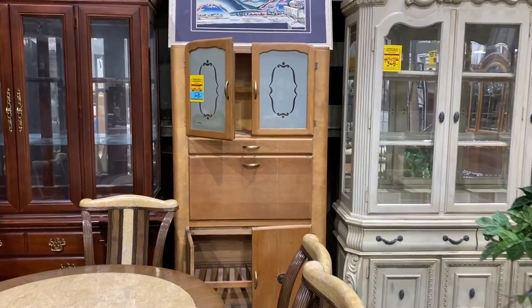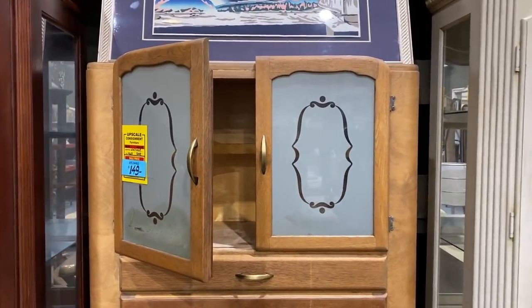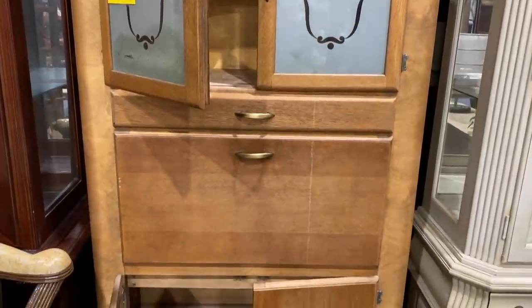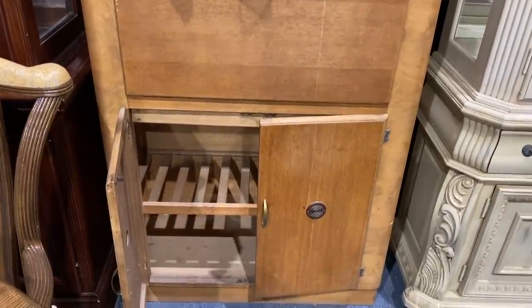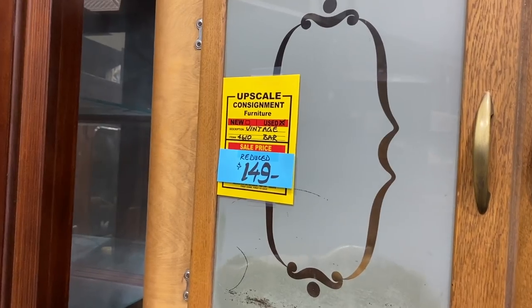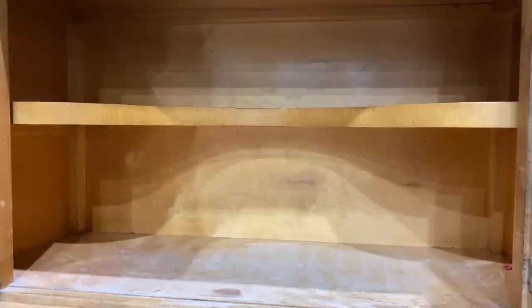This vintage bar is all sanded down and ready to be restained or painted. It's so gorgeous. I want two of them. This bar is a reason to throw a party.